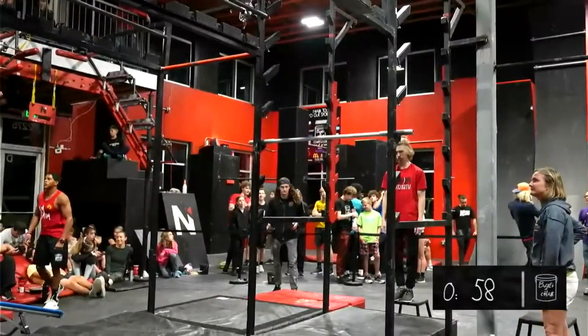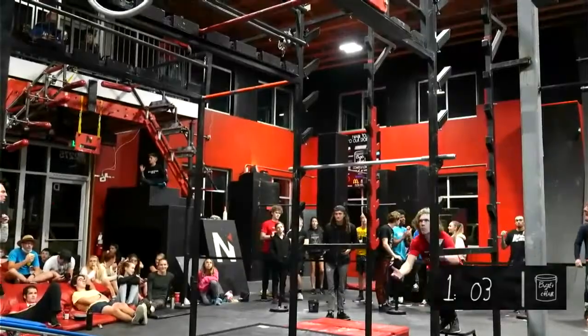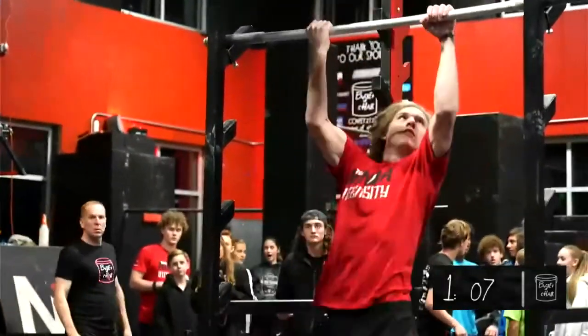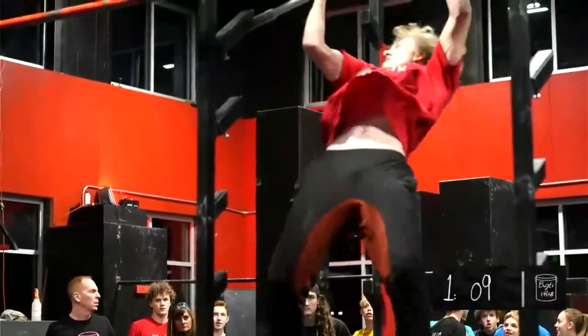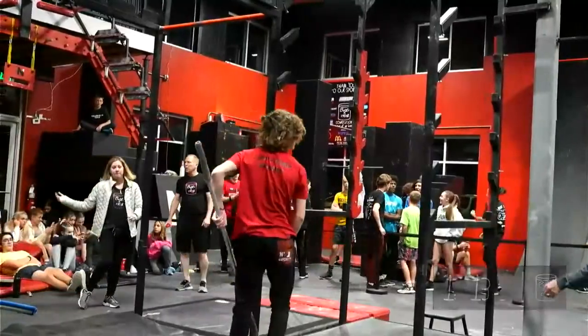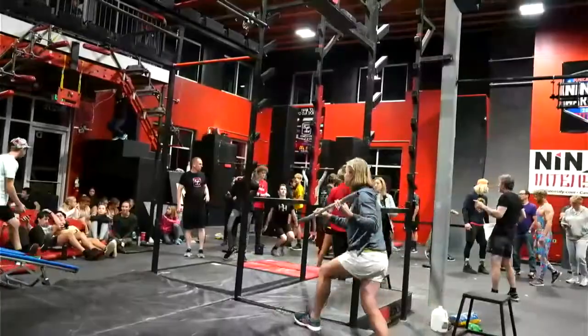Can't make any more mistakes. Noah leaps out with that switch grip grab and begins working his way up these rungs. Out, but not around. Tough break, Noah. Nice try.